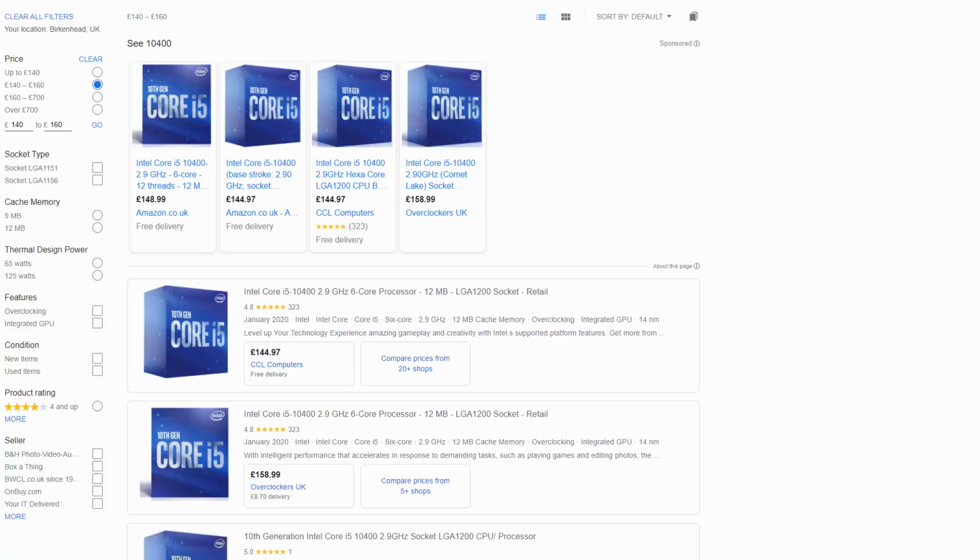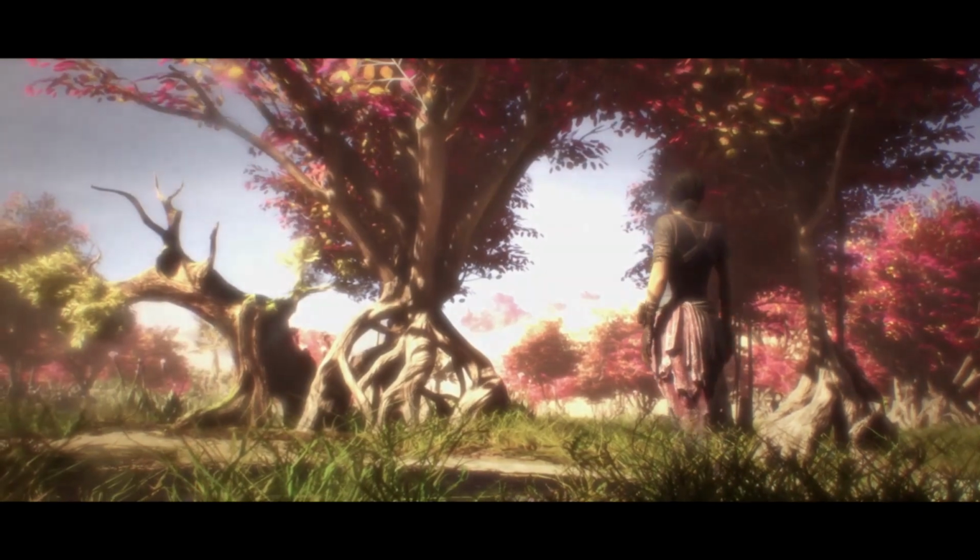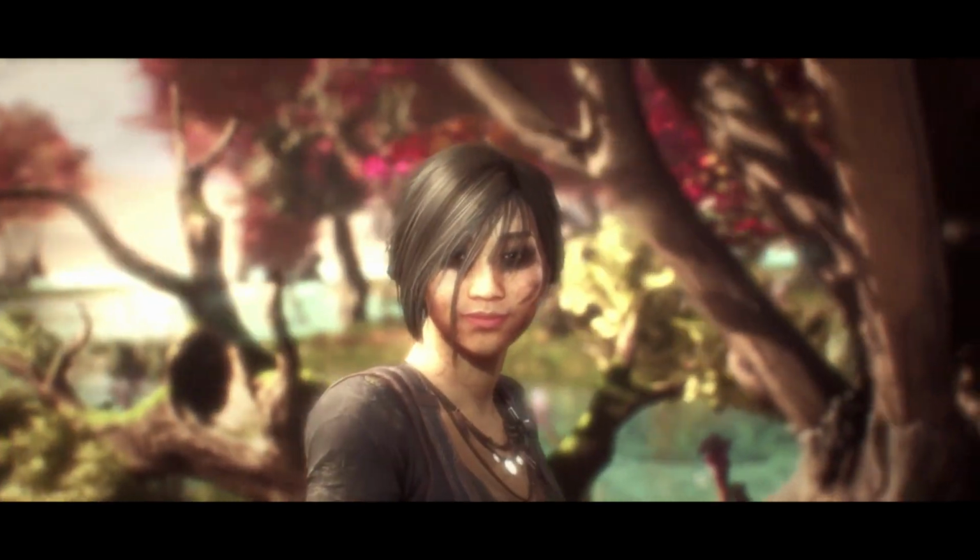So parts such as the Intel i5-10400 and the AMD 3400G fall into this category and can be purchased brand new, coolers included, for between £150 to £200 or $150 to $200 US. The good thing here is you get a CPU and GPU in one. So once you pair these with other core components such as motherboard, RAM, storage, PSU and case, you can get down to some gaming right out of the box with very little setup.